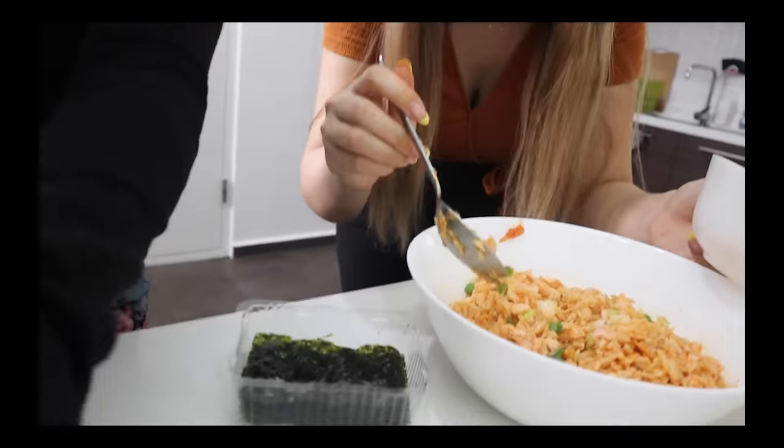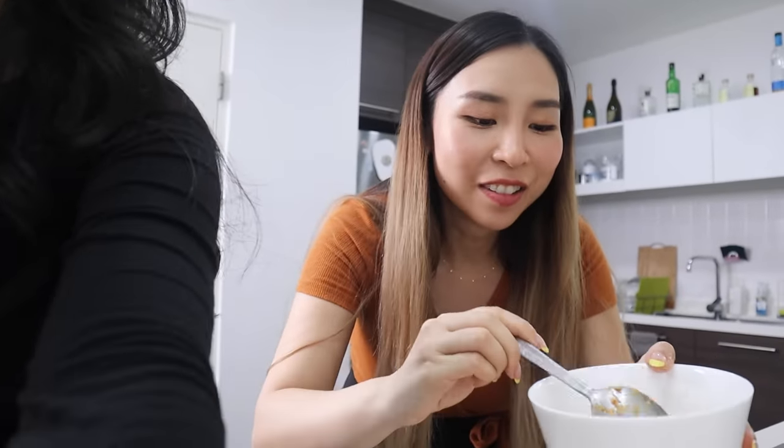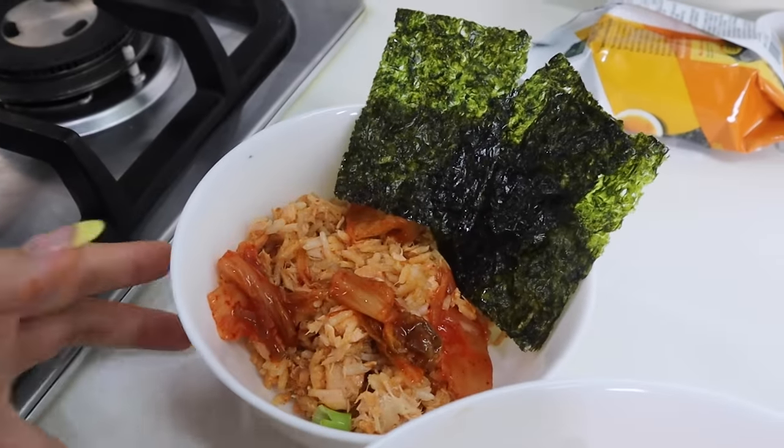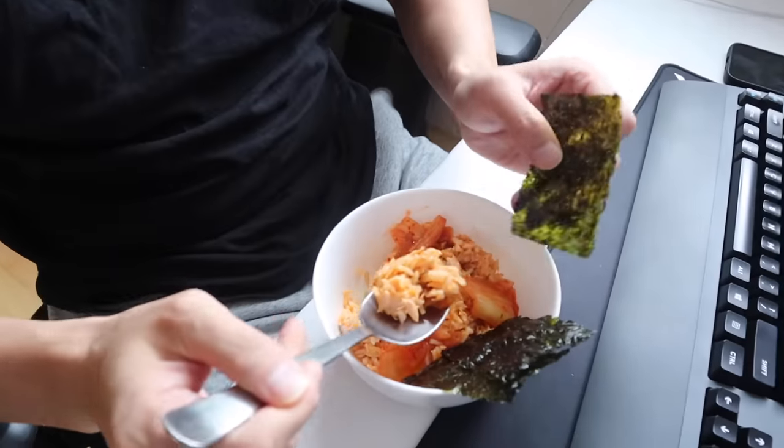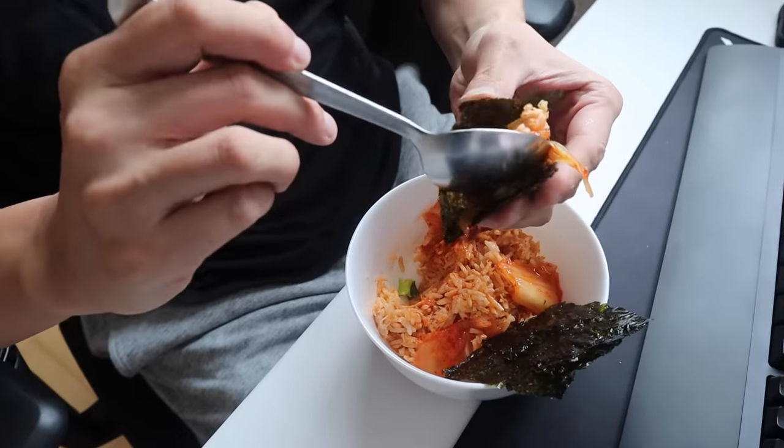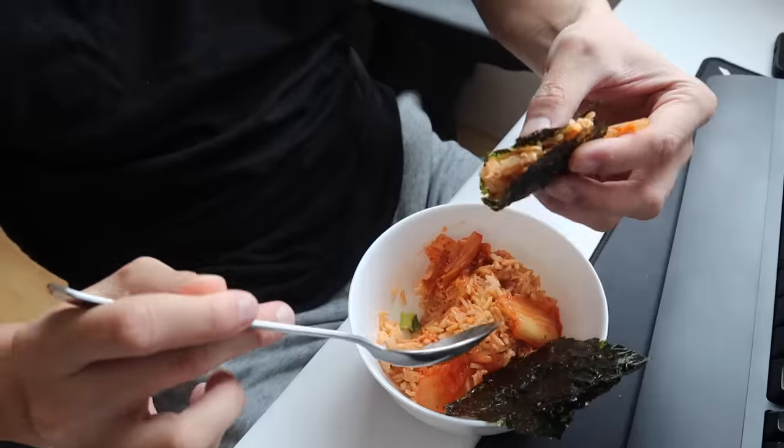Hey, I think Alfred's gonna like this one. Let's scoop him a little bowl. He's gonna like it. The camera just wants to see the food and not us. Presentation. This is for Alfred. Bougie. Wow. Wrap it up like this.